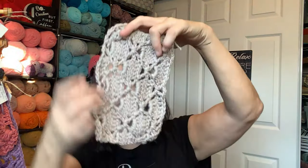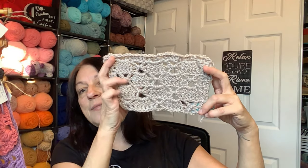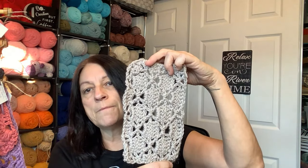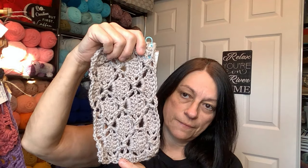Up next is this one I fell in love with, Mining for Diamonds. Look at that. You can see the diamonds. And as I said, it looks difficult and it looks hard, but once you get it, boy, that's pretty. Once you get into it, you can see she just makes it so easy. So the Mining for Diamonds is actually a four row repeat. And the base chain can be done in multiples of 10 plus 3.